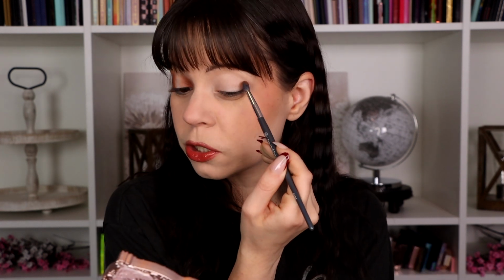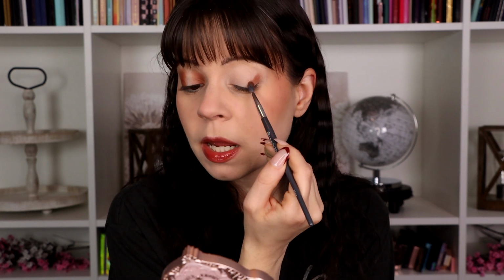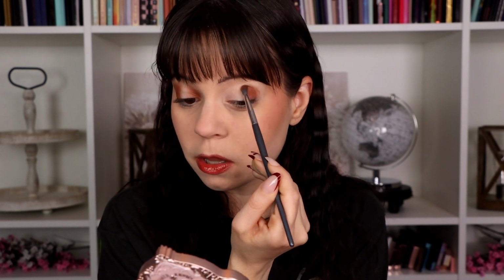But the shimmers in this palette, can I just say that these are the best shimmers that I've ever tried from Nomad. I'm so impressed, and I think that they're all just so beautiful. I don't think any of them are duochromes, maybe a couple, but they're just really pretty. Metallic, shiny, pretty opaque, not fully opaque. Some of them are more opaque than others, but they have a lot of pigment to them.